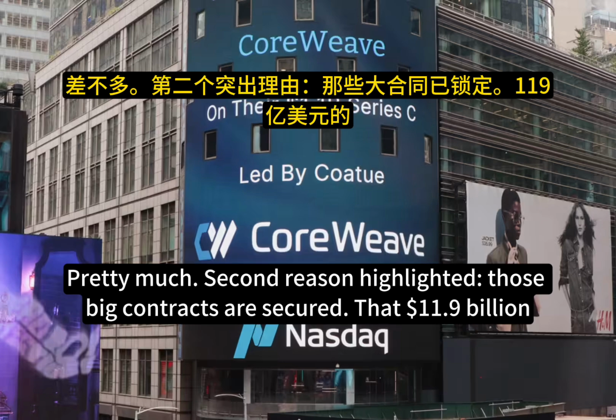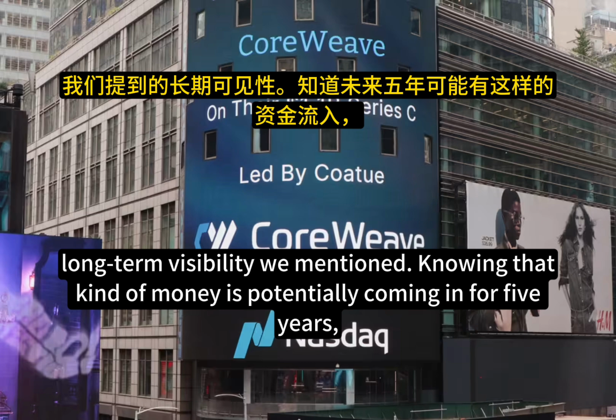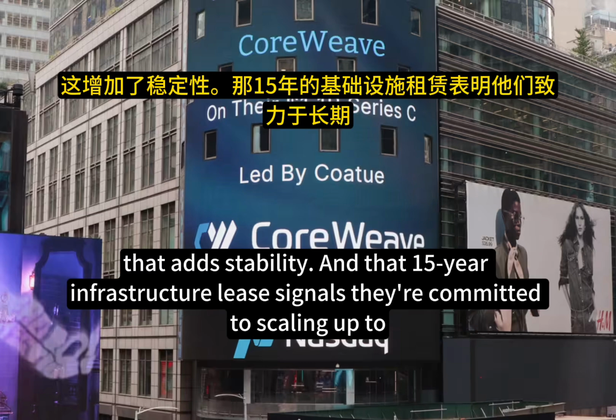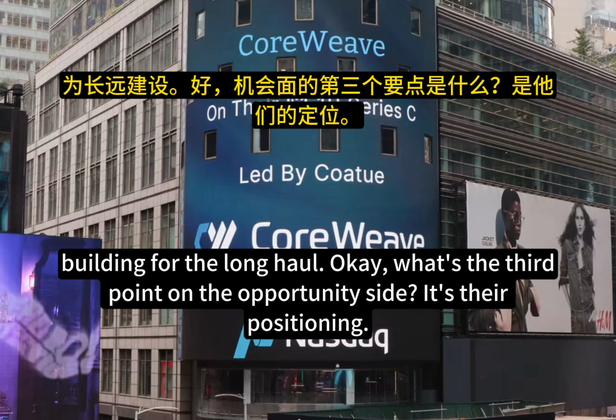Pretty much. Second reason highlighted, those big contracts are secured. That $11.9 billion OpenAI deal comes up again. The sources emphasize it provides recurring revenue potential and that long-term visibility we mentioned. Knowing that kind of money is potentially coming in for 5 years adds stability. And that 15-year infrastructure lease signals they're committed to scaling up to meet this demand long-term. Suggests they're not just grabbing short-term opportunities, they're building for the long haul.